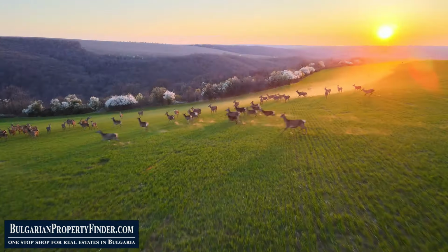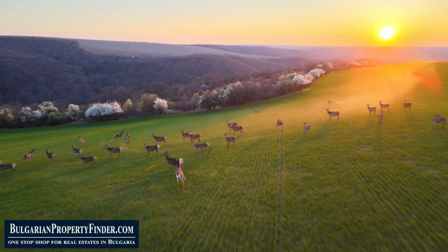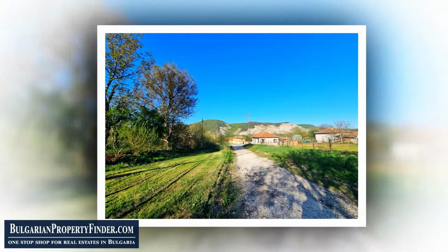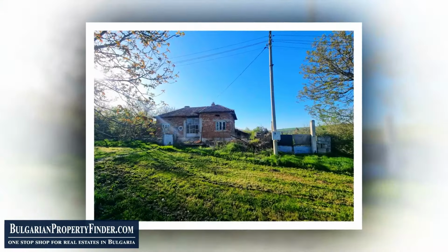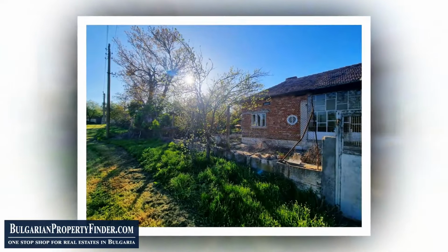But don't just take my word for it. The breathtaking scenery, with forests, rivers, and meadows as far as the eye can see, beckons you to explore. And with flexible payment options available, seizing this opportunity has never been easier.